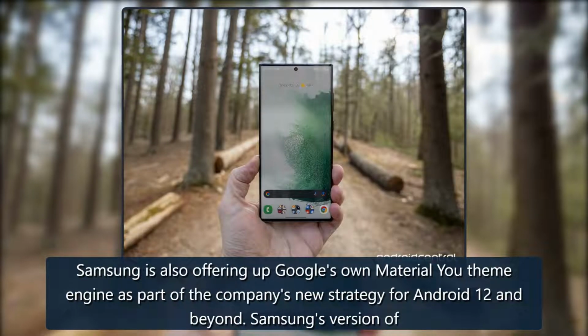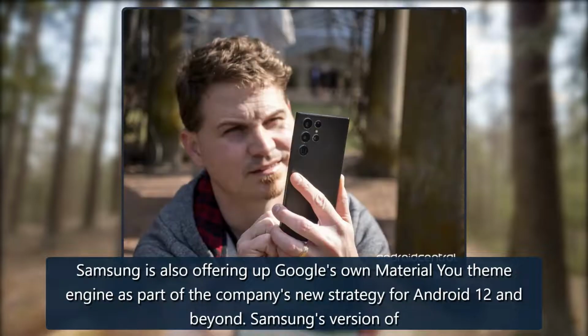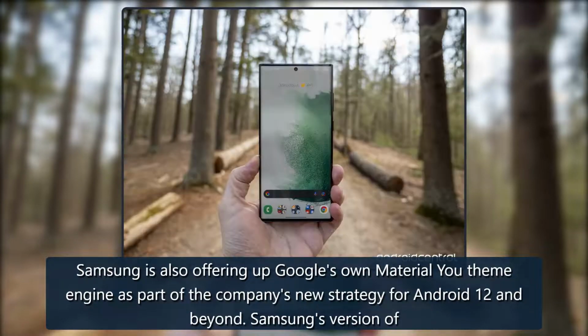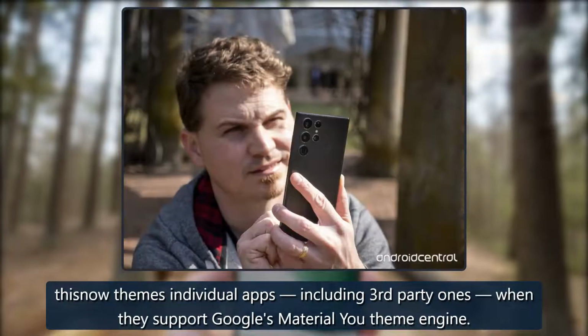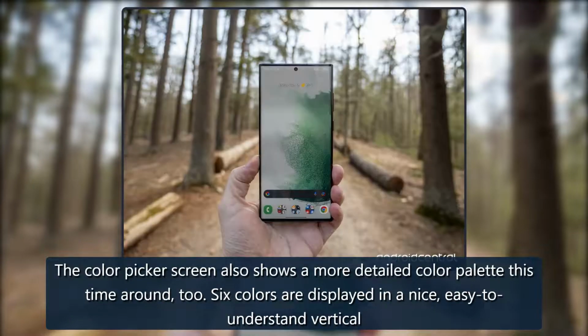Samsung is also offering up Google's own Material You theme engine as part of the company's new strategy for Android 12 and beyond. Samsung's version of this now themes individual apps, including third-party ones, when they support Google's Material You theme engine. The color picker screen also shows a more detailed color palette this time around too.